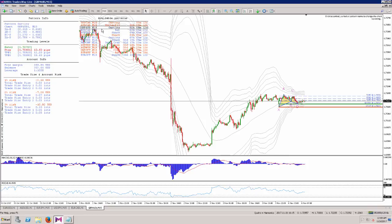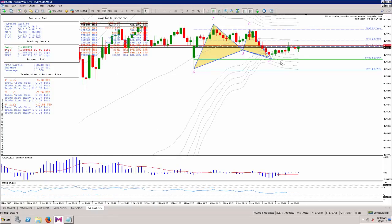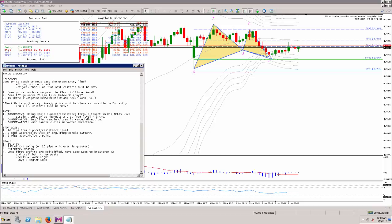So let's move on to the next one, GBP AUD. This one's kind of tight. Let's bring out the list. Does it touch or move past the green entry line? No, it does not. So this is not our trade. Is it already going in the direction we want? Yes, it is, but guess what? These are not our pips. These are somebody else's pips, maybe. They did not follow our rules.